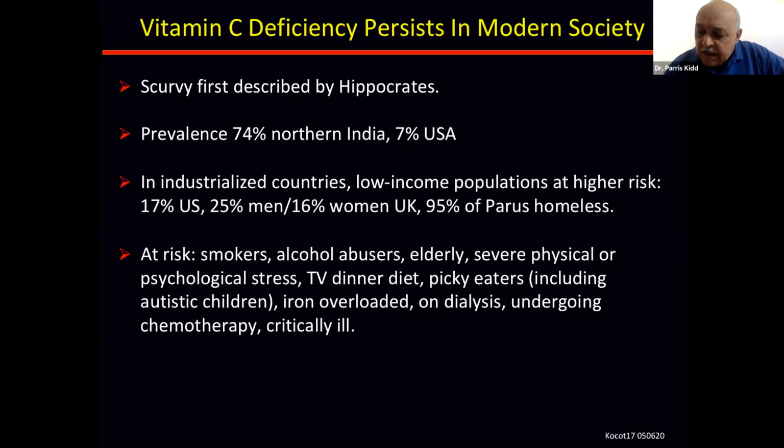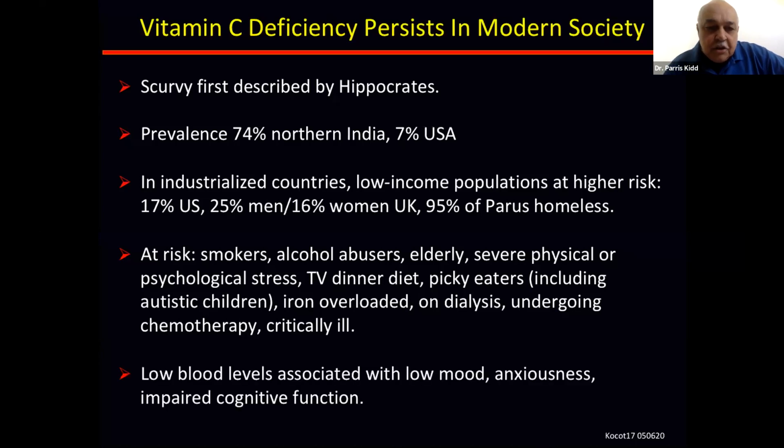So if you run into particularly an older man and you look on his forearm and you see black and blue spots, especially if they're sort of spread under the skin, ask him about his diet. You may find out that he's one of those TV diet eaters. And those bruisings and bleedings are probably scurvy. And low blood levels of C, either scurvy or subclinical vitamin C deficiency, are associated with low mood, anxiousness, impaired cognitive function, and also we know from the classical scurvy literature with changes in personality and so on.